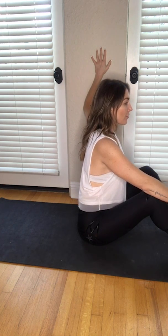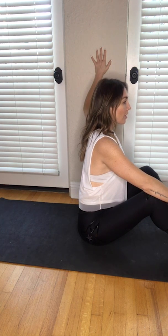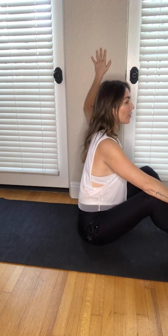Everybody, again, has different flexibility. So if this is enough, just sitting here, sit up tall and just hold. If you can, lean into it. And you're gonna hold that for about 10 seconds. So take a deep breath with me. That feels good, doesn't it?